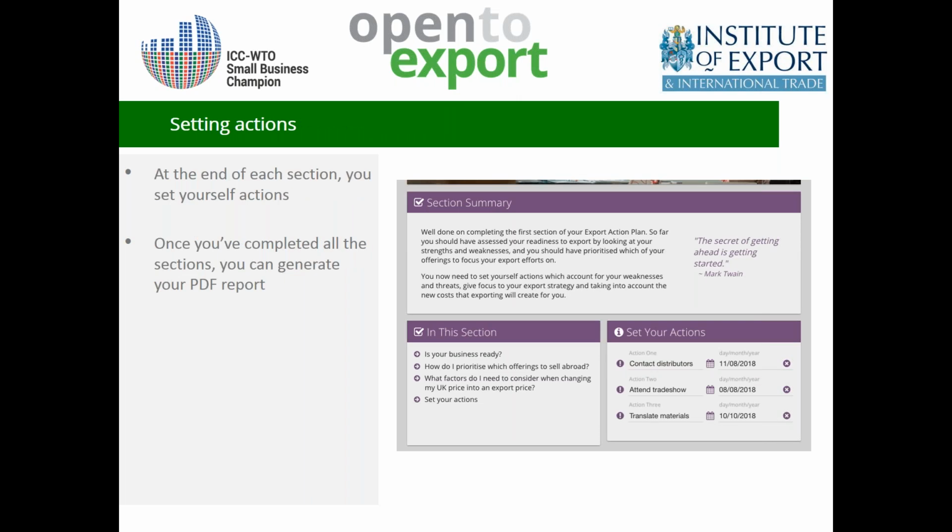As you get to the end of each section, there's a summary, and then you can set actions. We suggest about 3 main actions, and you can see here we've put contact distributors, and there's a drop-down date where you can look at what date you can use and how you can move that forward. This all becomes part of a PDF plan that will help you understand what the timescales are, what you need to do, and get everything in chronological order. Next slide, please.